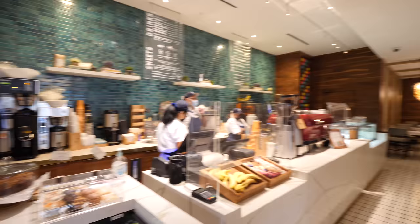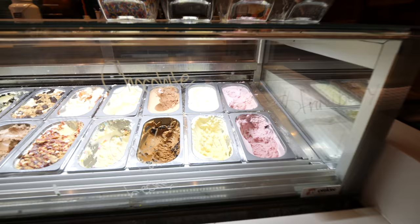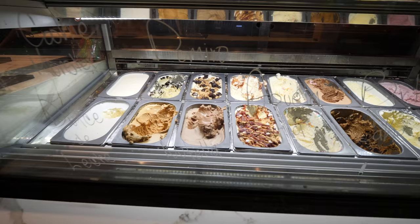So it's all pretty cool. And if you go over here, they're gonna have more drinks. And yeah, they have a nice coffee maker right here. And also got this little ice cream stand. So they kind of have you covered for breakfast, for snacks, and also for ice cream right over here.